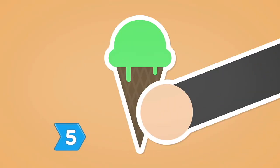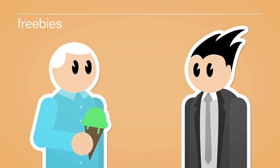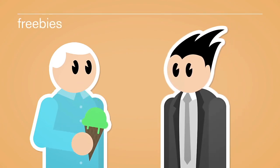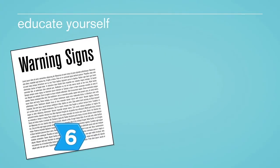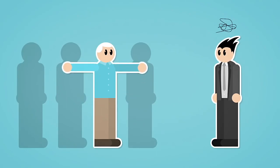Step 5. Never feel obligated to make an investment because the seller gives you something free. Salespeople count on those freebies to guilt you into reciprocating. Step 6. Further educate yourself about fraud tactics so you can protect yourself and your loved ones.